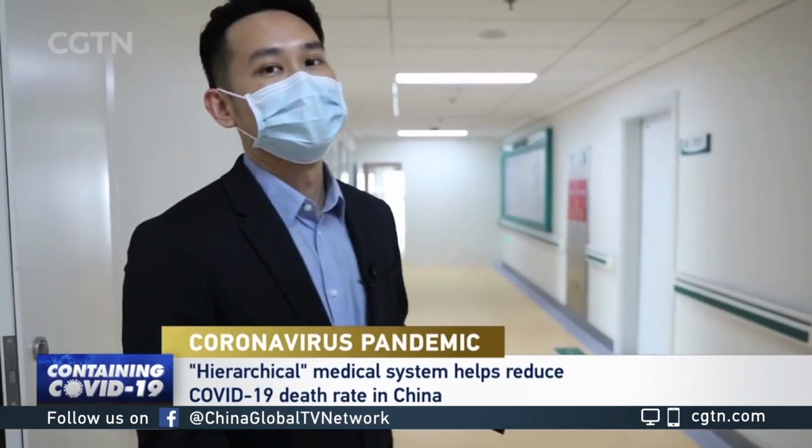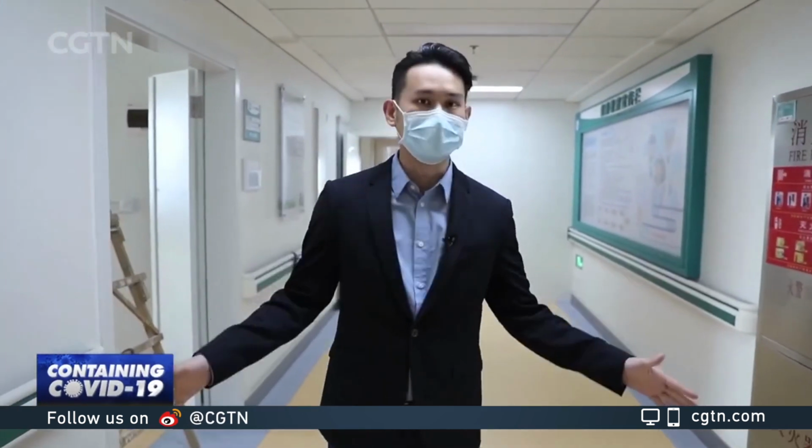This is Xiehe Dongxihu Hospital. It was one of more than 60 hospitals in Wuhan designated for treatment of COVID-19 patients. And this area was renovated into an isolation zone for the treatment of infected patients. It's now been cleared as the pandemic has largely been kept under control and improved in Wuhan.